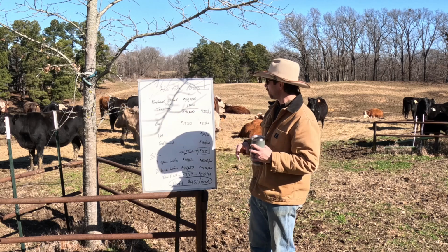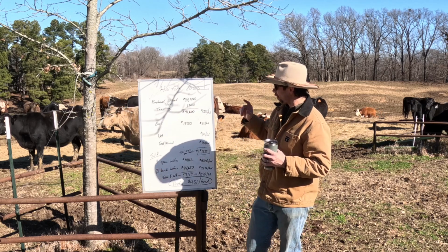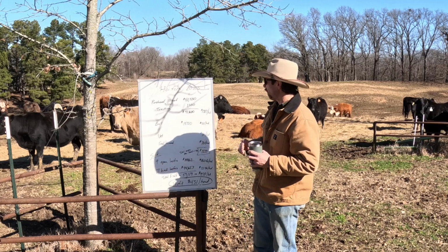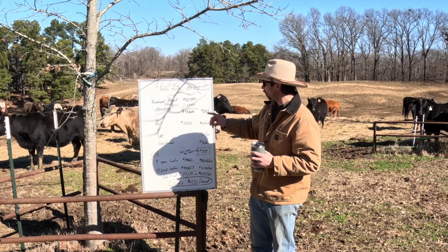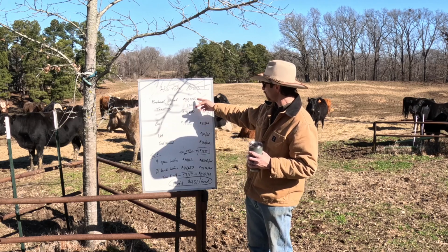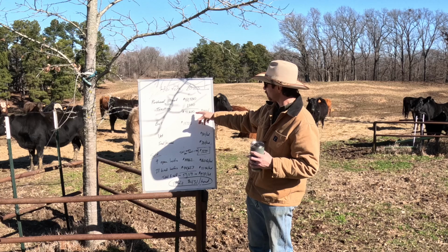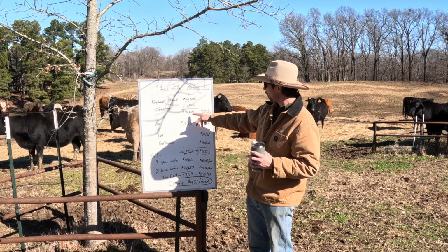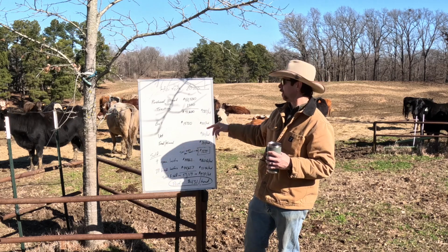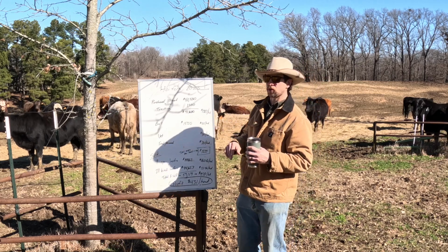So just to get into the numbers, what we did, we bought 30 head, 30 Angus commercial heifers. They weren't registered, out of Kentucky on March 23rd. We paid $40,500 for them and had $1,100 in trucking. That came out to $1,387 per head once we unloaded them off the truck.